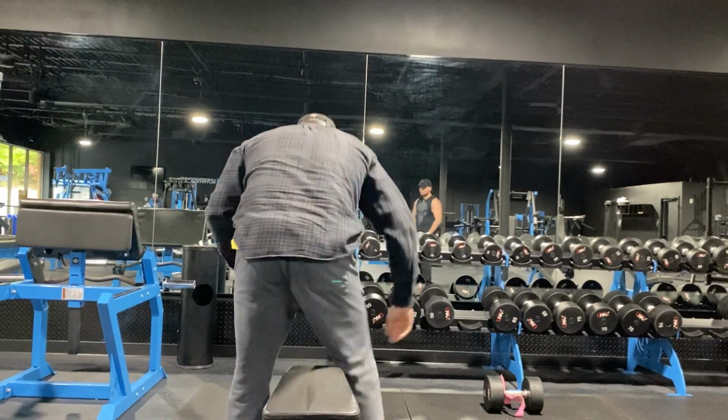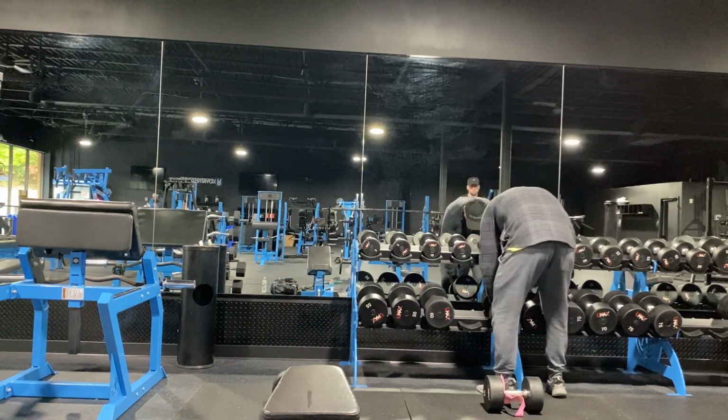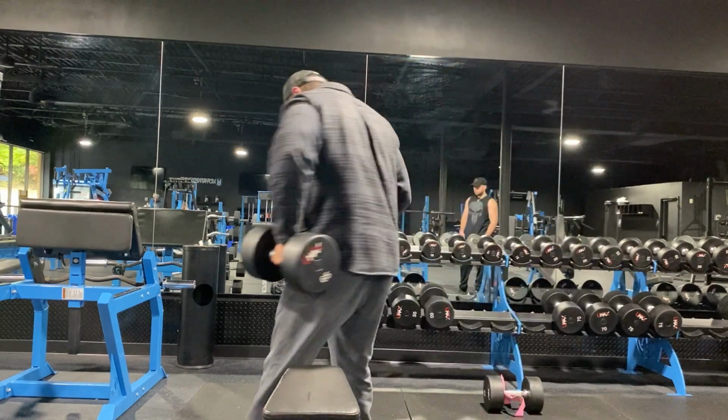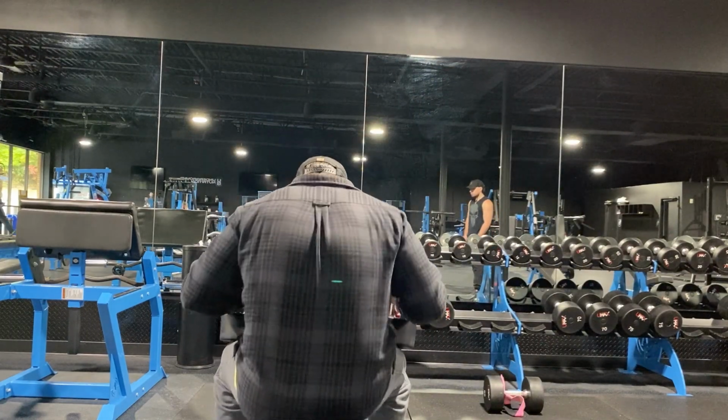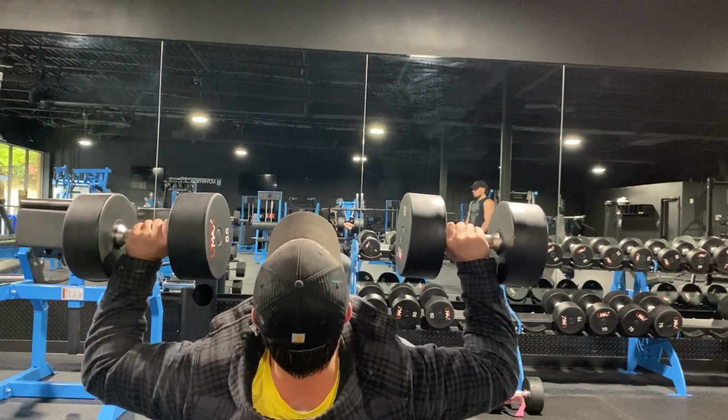A couple partials, and I drop it to the 65s. I've probably said this in the past, but I'll say it again. I don't really like dropping the weight too much. Like here, it's only a 30-pound drop. I mean, 15 in each hand. And to me, that's not a real big drop.